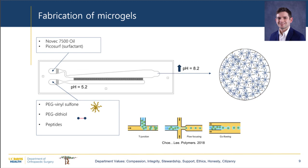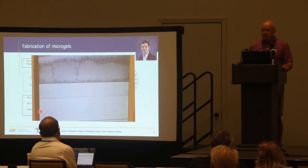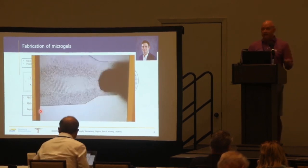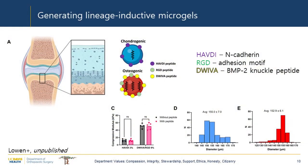In this early work, he cross-linked these microgel beads with a non-degradable cross-linker, PEG-DT, and he could decorate the backbone of the PEG surface with peptides of interest. In particular, you can see with this microfluidic device, we can generate large numbers of these microgels that are very reproducible in diameter size based on the characteristics of the microfluidic device that we've created. And so Jeremy wanted to use this process to make so-called chondrogenic-inducing microgel beads and osteogenic-inducing microgel beads and put these together to address the significant problem of osteochondral tissue repair.